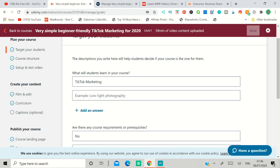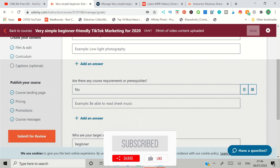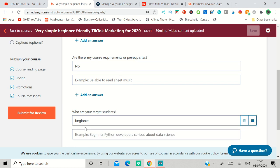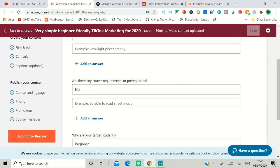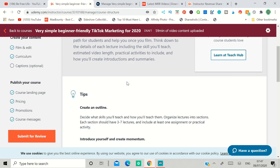So you need to answer this section carefully. What will the students learn in your course? My course is about TikTok marketing, so I put that. Are there any requirements? There are no requirements, so put no. Who are the target students? For beginners. That's it, and click save and go to the second section called course structure.